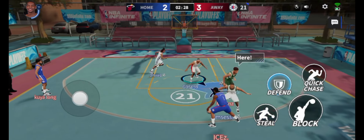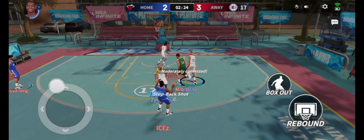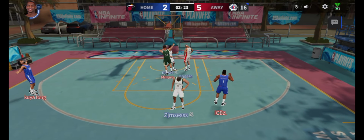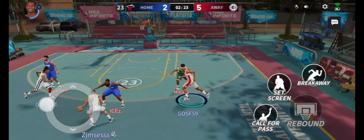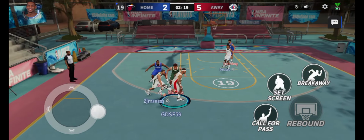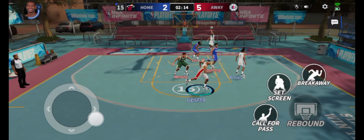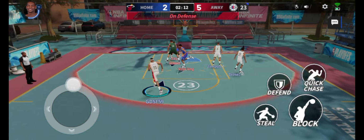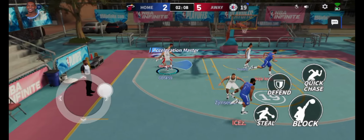Great pass. Successful pick and roll right there. He grabs the rebound with ease. He steps back to create space.